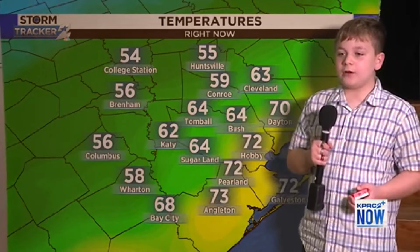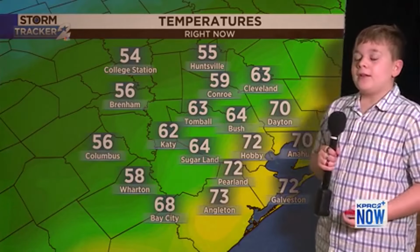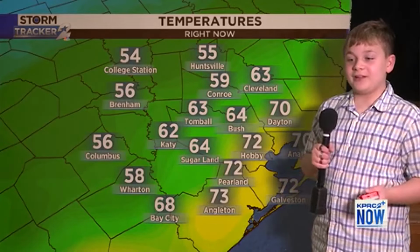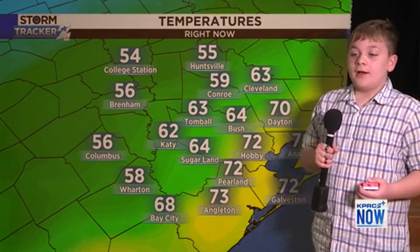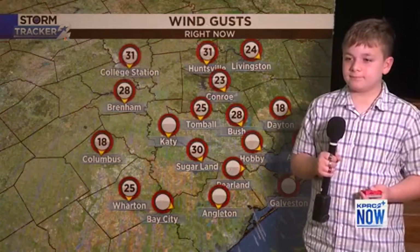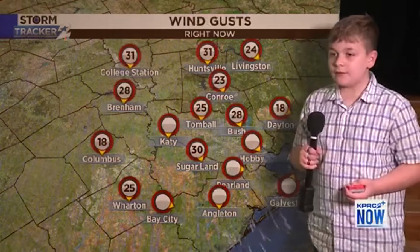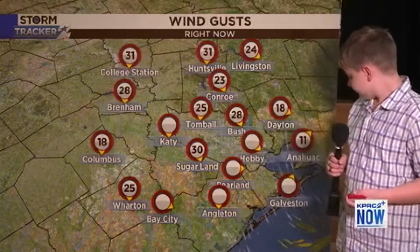So there is a cold front coming from the north, going to Galveston. And so if you're in Galveston, you better get ready for a cold front. It'll be windy through all of Houston.